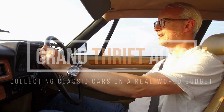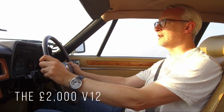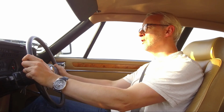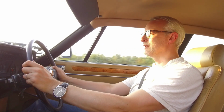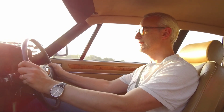This is, of course, a Jaguar XJ-S. Launched in 1975, this one is actually a 1982 car, which means it's an HE, HE for high efficiency. And even though it's badged high efficiency, let's be honest, this car doesn't really have any environmental credentials. It's a 5.3 litre V12 and it does something in the teens miles to the gallon.